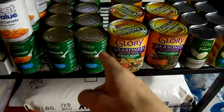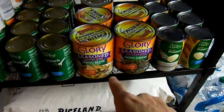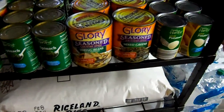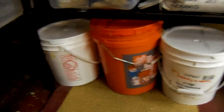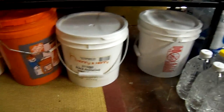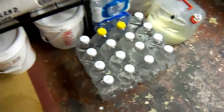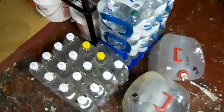But spinach is a real good one. That's got a lot of different nutritional value in it. These are good too. That has some flavor because they're pre-seasoned. Mixed greens, that kind of stuff. Potatoes. That's a 50-pound bag of rice. As I said, the 35 pounds of pasta. All these buckets in here have dried beans, rice, and that kind of stuff. Here's some water. I do have some cases of just bottled water.